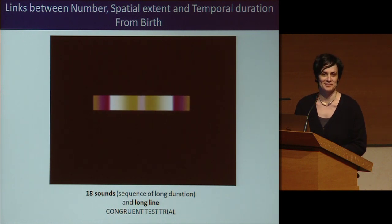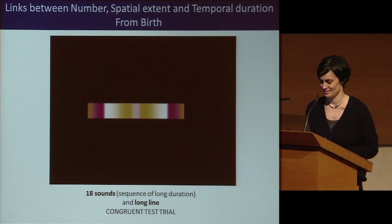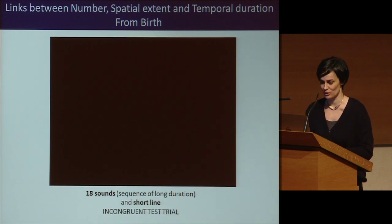There are 18 sounds. Okay, this is an incongruent trial.